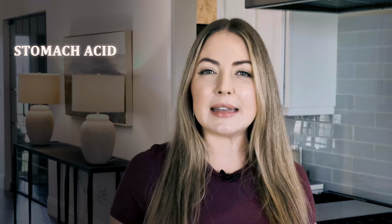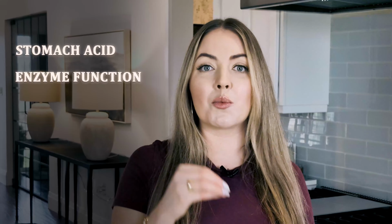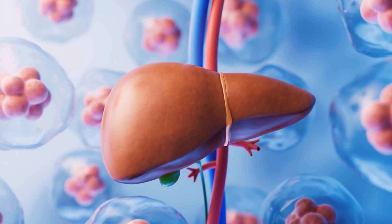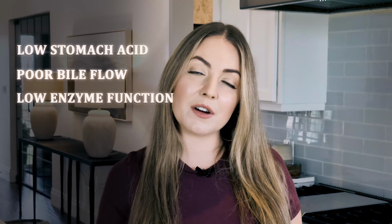Let's look at our stomach acid, which is responsible for breaking proteins down in the body, absorbing things like zinc and B12. We need to be looking at enzyme function. These are the digestive enzymes also breaking down your carbohydrates. Then we need to be looking at our bile. This is produced by the liver, stored in the gallbladder, and the body utilizes it to break down fats and eliminate toxins. If we have poor bile flow, we're actually going to see an impact on our hormones, because our hormones rely on fats for hormonal production. So you can see that whether it's low stomach acid, poor bile flow, or low digestive enzyme function, all of these things can be contributing to really poor digestion in the gut.